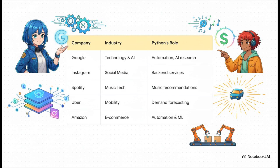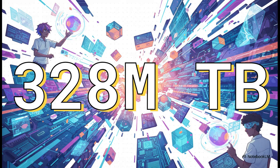And that surge pricing on Uber, Python is doing the math. Okay, get ready for a crazy number. Every single day, all of us generate about 328 million terabytes of data. That is just a mind-bending amount of information. It's like a digital tidal wave. And the biggest challenge we face right now is figuring out how to make sense of it all.